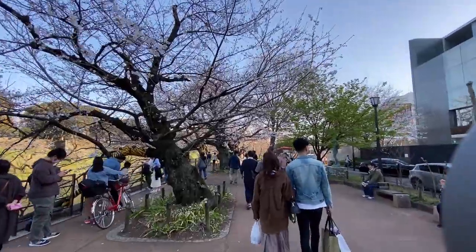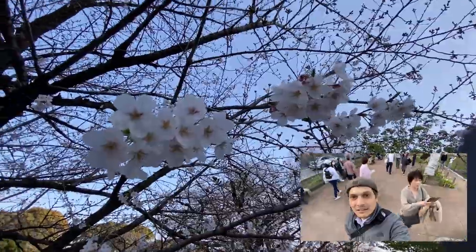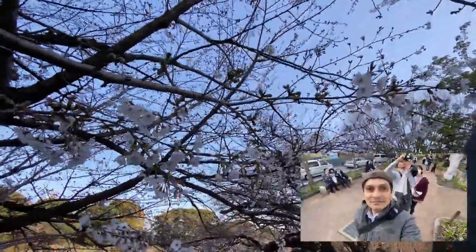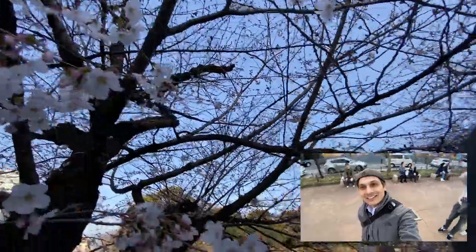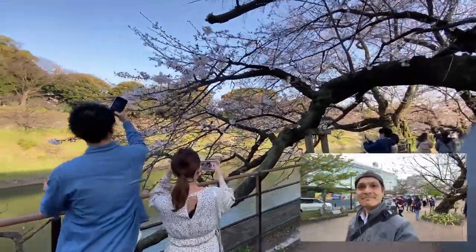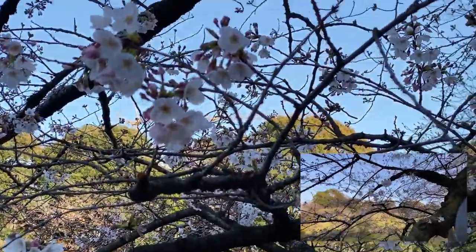Alright, yeah, they're about 25-30% bloomed. Let's see if we can get a closer look up here. Dark. It's dark. Change the angle a little bit. Here's a telephoto with a wide angle view.